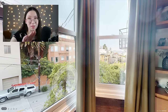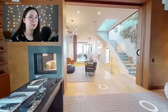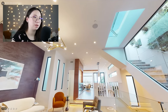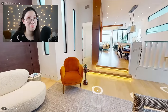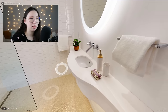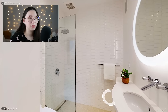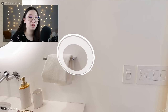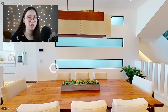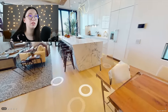Isn't this the most quintessentially San Francisco street? Very cute. I also really like this skylight right there. I love a skylight. I do. Is this a bathroom in here? Oh, I like this bathroom. The sink thing is really interesting. This is a fun bathroom. And we've got dining space. We've got more of those really fun frosted windows. And we've entered the kitchen.